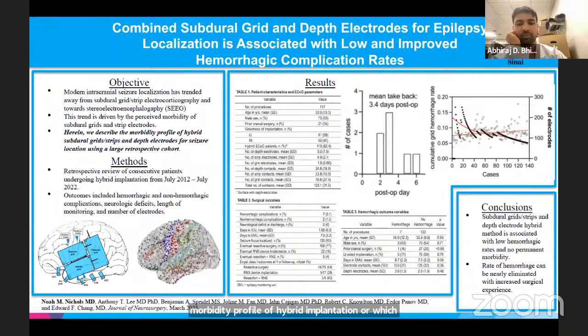This is a retrospective review of consecutive patients who underwent hybrid implantation over a little over a decade. We looked at outcomes ranging from hemorrhagic and non-hemorrhagic complications, neurologic deficits, length of monitoring, as well as number of electrodes placed. The study included 137 patients. The majority of them were male, and the majority underwent implantation on the dominant hemisphere. There were a total of 7 hemorrhagic complications, correlating with a hemorrhagic rate of roughly 5%.